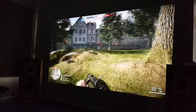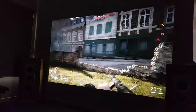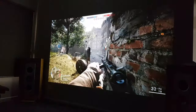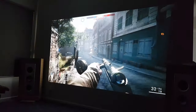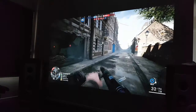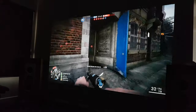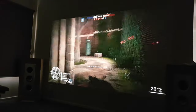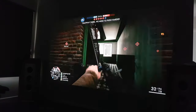I've come from a JVC X7000, which had input lag of around about 132 milliseconds, which is unplayable. So to me, other than paying 10 grand for a Sony projector, this is the best projector you're gonna get for gaming. There's no rainbow effect. The pixel refresh is really good.